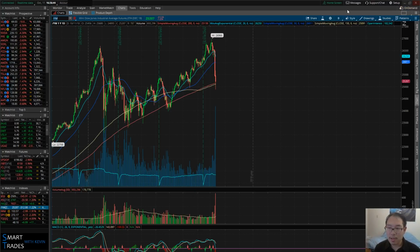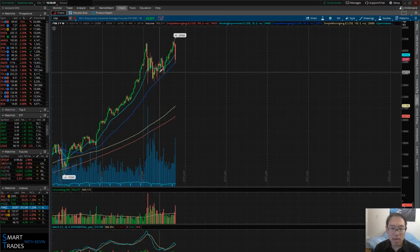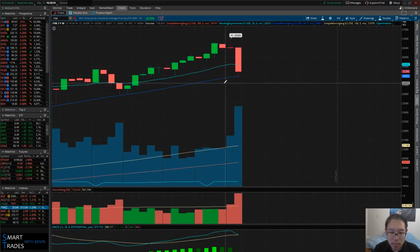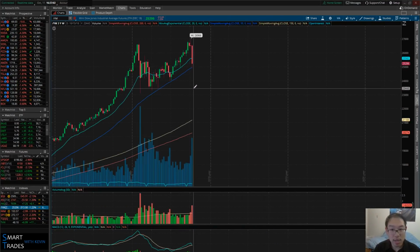So let's zoom out on the 3-year chart, looking at the Dow Jones. We've touched the 50 period moving average. Did we touch it in the past? It doesn't look like we touched it in the past. So this time around, we actually touched the 50 period moving average. So this is a sell-off. Can we continue selling off? Yes, we can, but we're looking for a weekly close at the very least above the 50 period moving average.